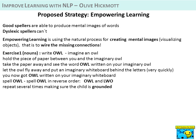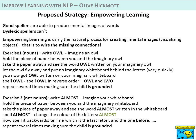Okay, now let's test this and see if it's true that you are really looking at the words by changing the colors of the letters in your mind. And now, can you spell it backwards? So start from the last letter, and so on and so on. Great, well done. This is the end of this section, but it's important to mention that the other skill that Olive teaches is grounding skills, and this will help with keeping the images very still, and it also reduces a great amount of stress and frustration.